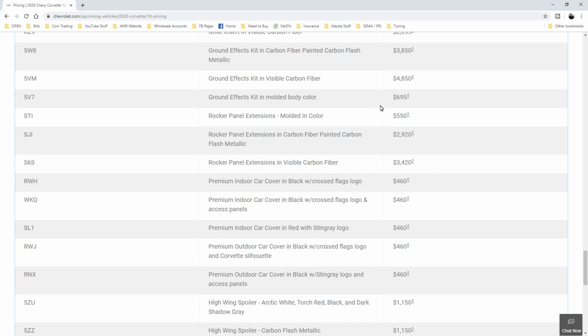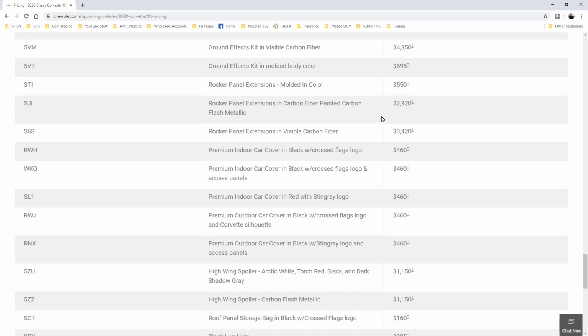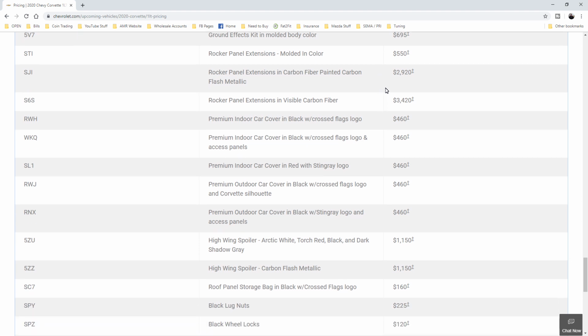And rocker panel extensions molded in color for $550. So they have all these like wings and canards and things. That's what all these are. I don't think we're going to get any of those. They're just heavy. Sure, they look cool, but we're not really racers, so we're not going to go for that.